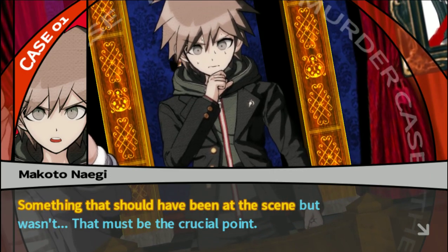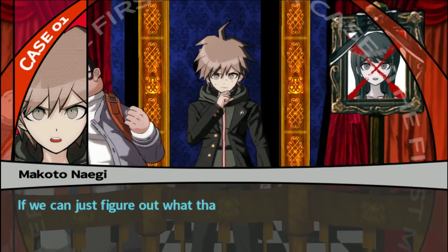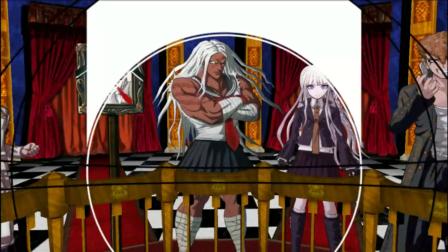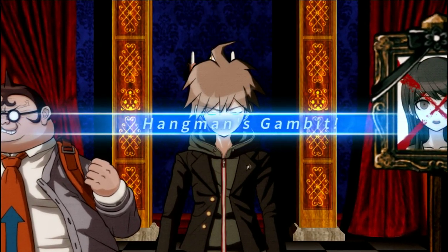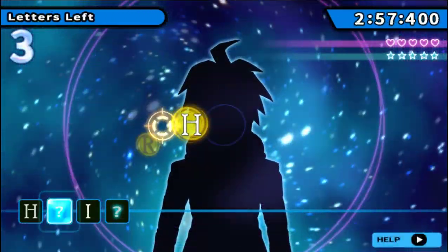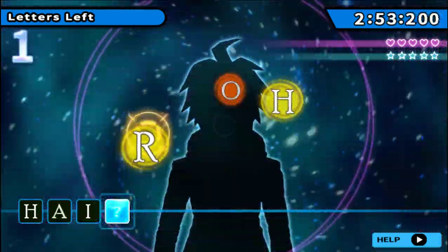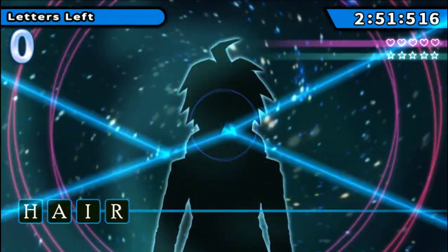Something that should have been at the scene, but wasn't. That must be the crucial point. If we can just figure out what that something is. So, let's see how many letters it expects us to fill out. Four, so H. I think it's hair. There we go. Now I understand. That was easy.